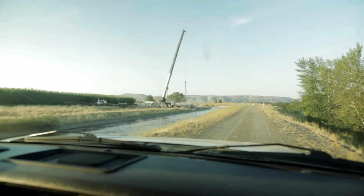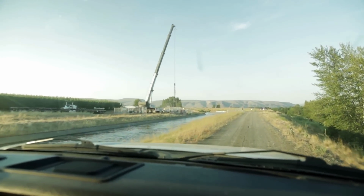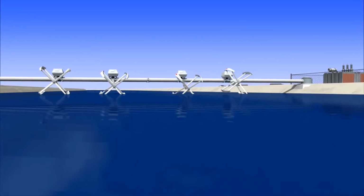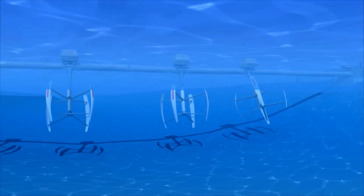BA Systems is our design partner, and we've worked with them for several years to perfect this turbine. Their support is second to none. They are in the business of building aircraft and boats and submarines, so the design of this turbine is core to their expertise.